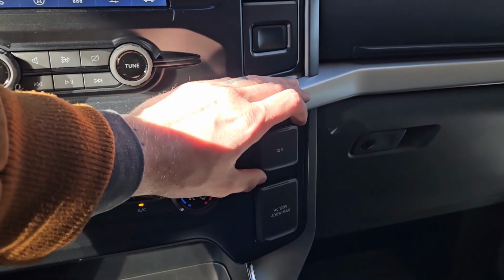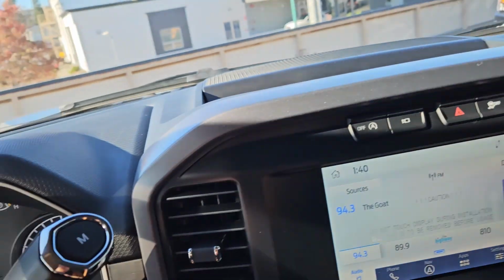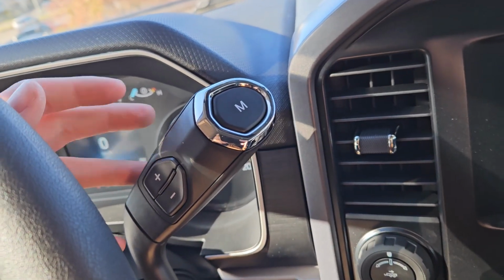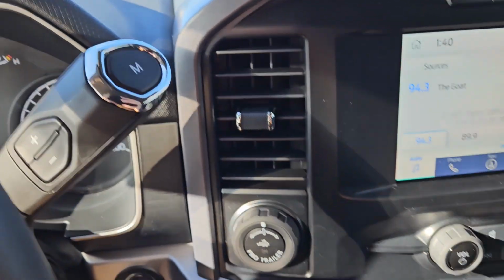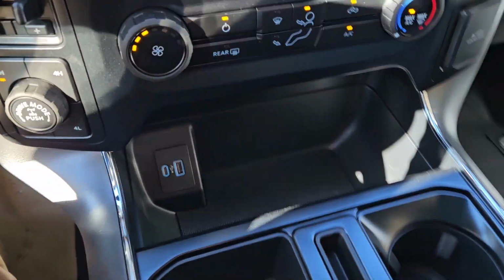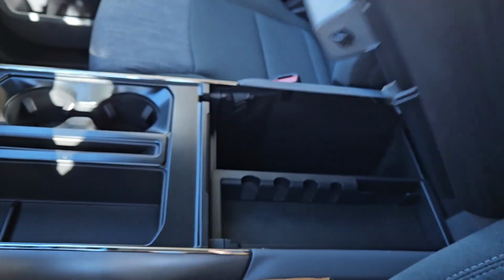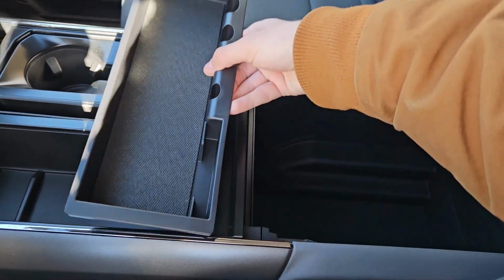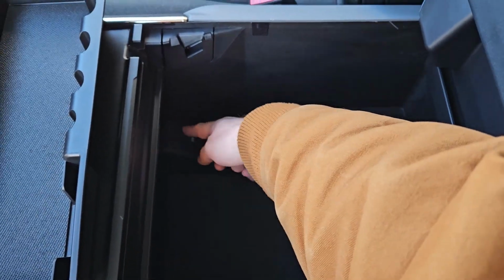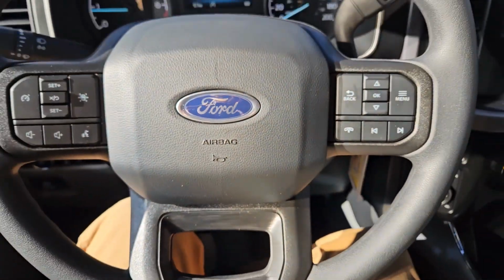Moving on to the right here, you have a 12-volt and 120-volt power outlet. And then looking at your column shifter, which does have select shift, so you can manually shift through your gears. And then moving down from your climate controls here, you have this cubby with a USB and USB-C, then two cup holders, another larger cubby, and your lockable center compartment / armrest with a removable tray, USB and USB-C. But that should cover our look at the interior.